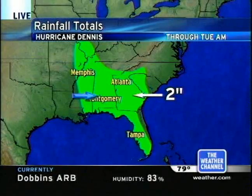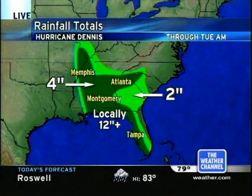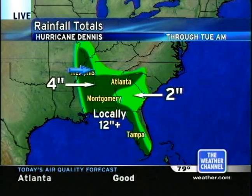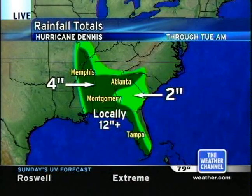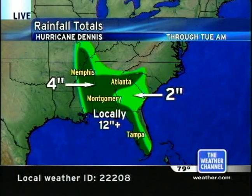And look at all this rainfall, 2 inches or more, all the way up to Cape Girardeau, and that's just through Tuesday morning. This will continue to stall out in the Ohio Valley. Beyond that, dark green here, 4 inches or more. That could include Atlanta, Memphis, Meridian, Mississippi, Tuscaloosa, Birmingham, Montgomery, and all of the Florida Panhandle. This 12-inch amount is what's really the problem, because some areas are going to get a lot more than 4 inches. Some very severe flooding will result.